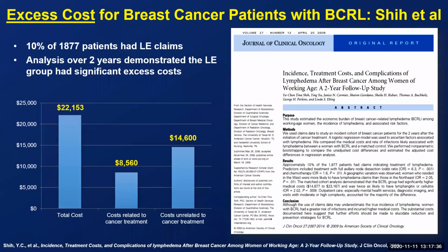There's a little math involved here. So here is a publication from the Journal of Clinical Oncology looking at commercial payers. This is a very large proprietary database for commercial payers that looks at costs of cancer treatment, including lymphedema costs. And what this shows is that the 2-year demonstrated cost for lymphedema is $14,600. They looked at these patients who developed lymphedema and subtracted out the costs related to their cancer treatment. On a per patient basis over 2 years, lymphedema cost $14,600 additional dollars in management.